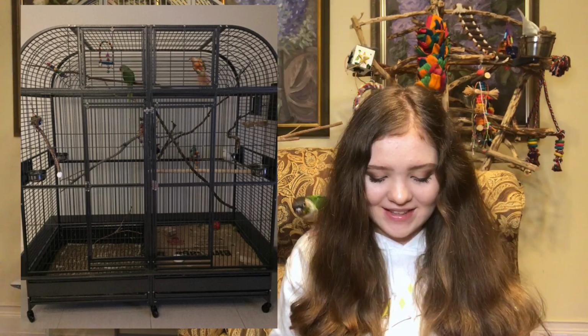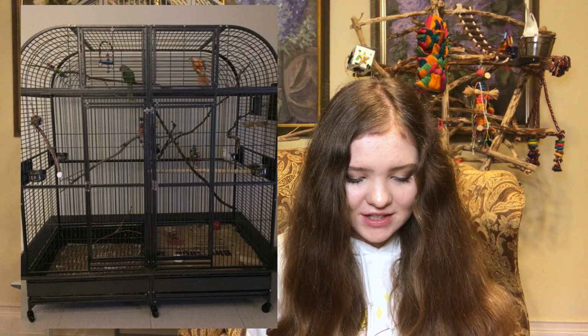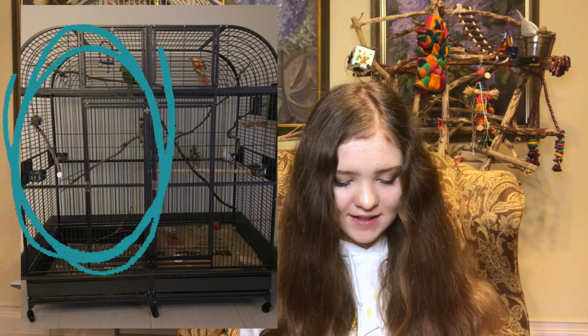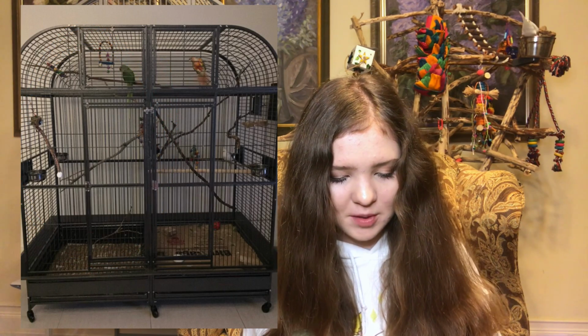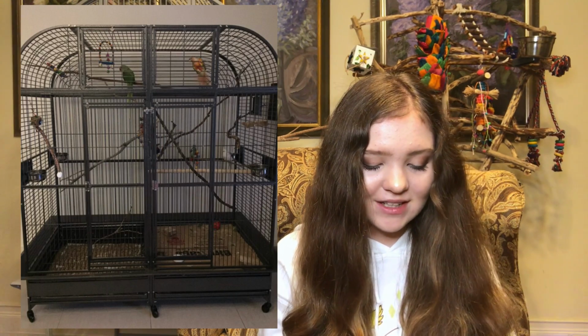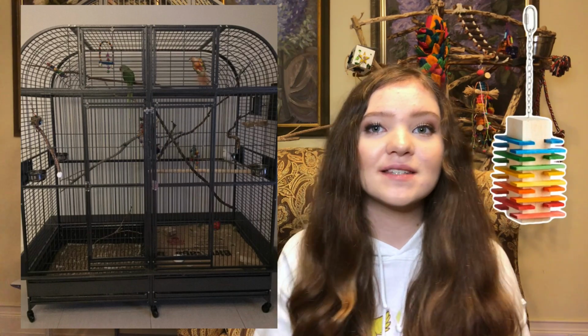It is huge. There's lots of natural wood perches in here, but I do feel like the Alexandrine could use a few more because it looks like the Alexandrine side has less perches and toys, so I would put some more perches and toys in that side. I would just recommend placing more toys in this cage in general just because this cage is huge. There is tons of space for more toys.